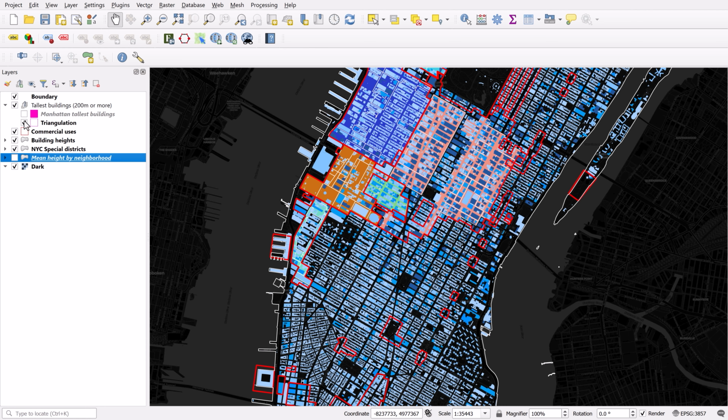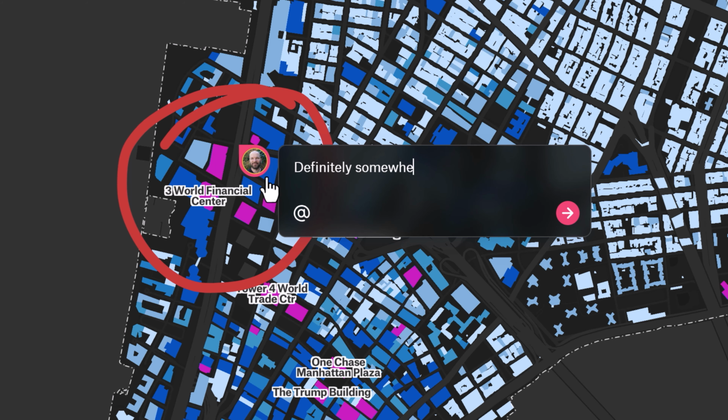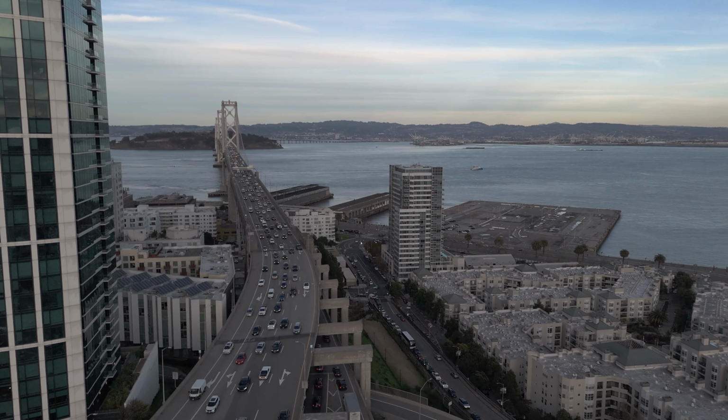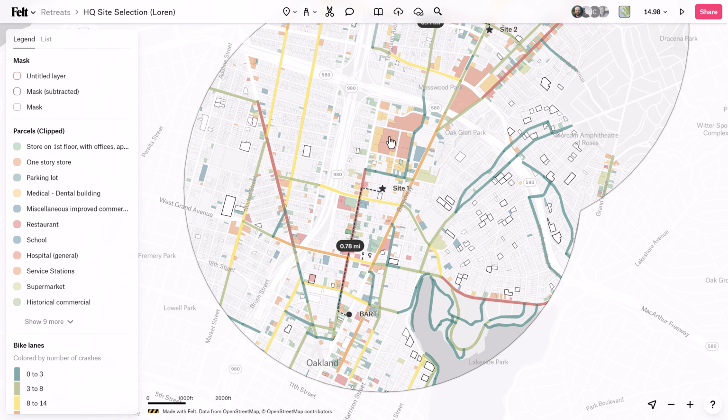It isn't just a theoretical concept. It's a dynamic tool used across many industries to tackle real-world challenges. Whether it's urban planning or environmental conservation, spatial analysis plays a crucial role in making informed decisions and optimizing resources.